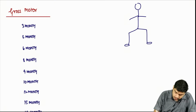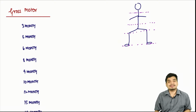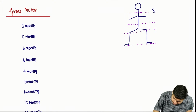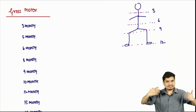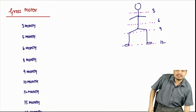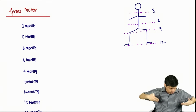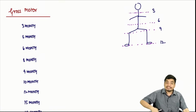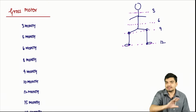Okay. A child will gain neck control. Draw a stick figure and draw some lines like these. Draw 4 lines like these. These 4 lines represent 3, 6, 9 and 12. Let me stand up a bit so that it's easier for you guys to remember. 3 for neck, 6 for your trunk, 9 for knees, and 12 for your feet. If you remember this, milestones are easy.